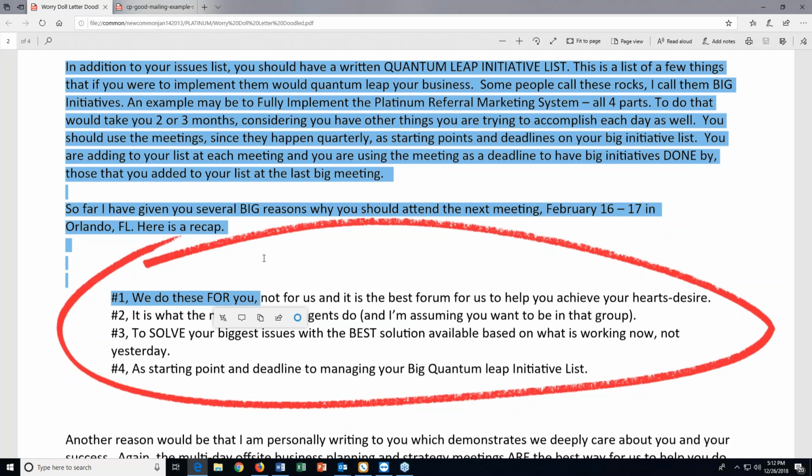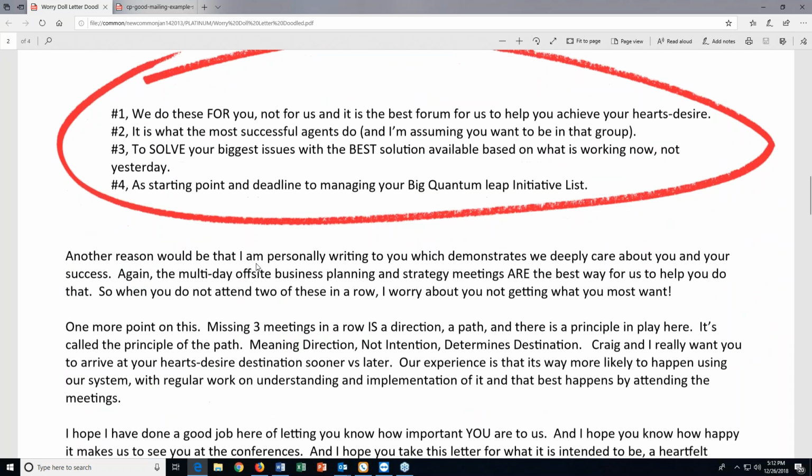Coming up February 16th and 17th in Orlando, Florida, is a big meeting, a multi-day off-site business planning and strategy meeting, specifically designed for you and the others who said that they want a business that works without their constant involvement.